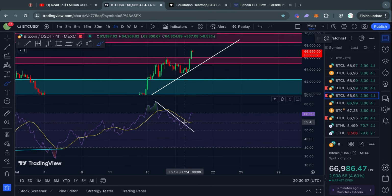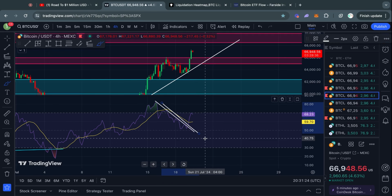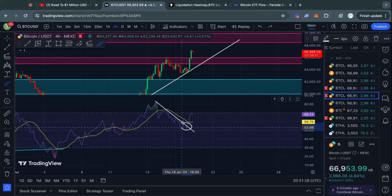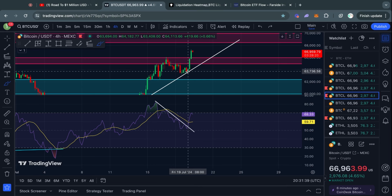Now, one thing that happened earlier today on the 4 hour time frame as well is that we broke out of this RSI downtrend on the 4 hour time frame. Although I do not remember if I mentioned it in my videos or I only mentioned it in the trading signals group. Either way, after we broke out of here, that was at about $64,000.